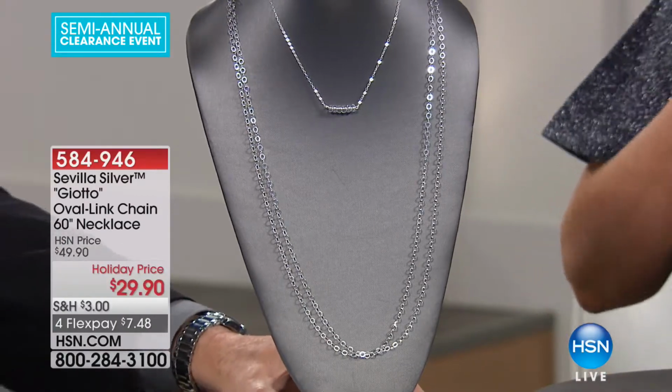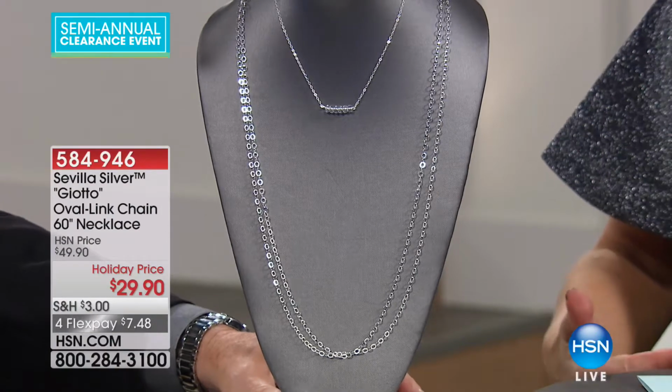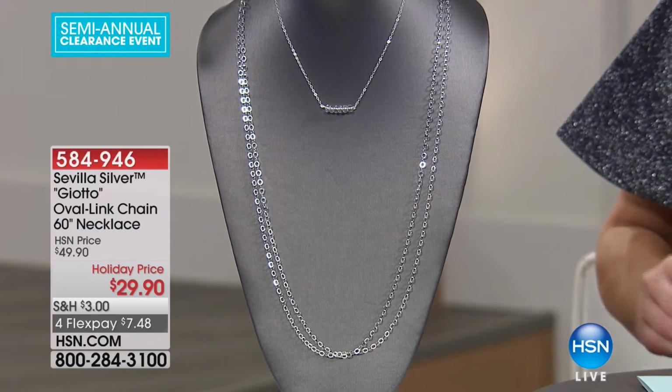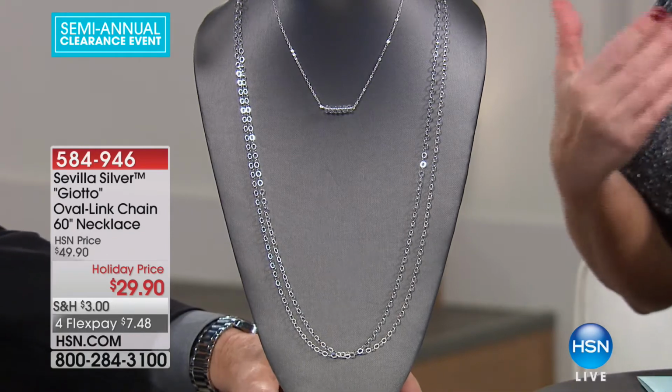So when you think about literally centuries of old tradition and the way something is made and manufactured, to get an Italian, beautiful, precious metal chain for $29.90 today is exciting. And then to know that you have the versatility of having something like that in your jewelry collection.